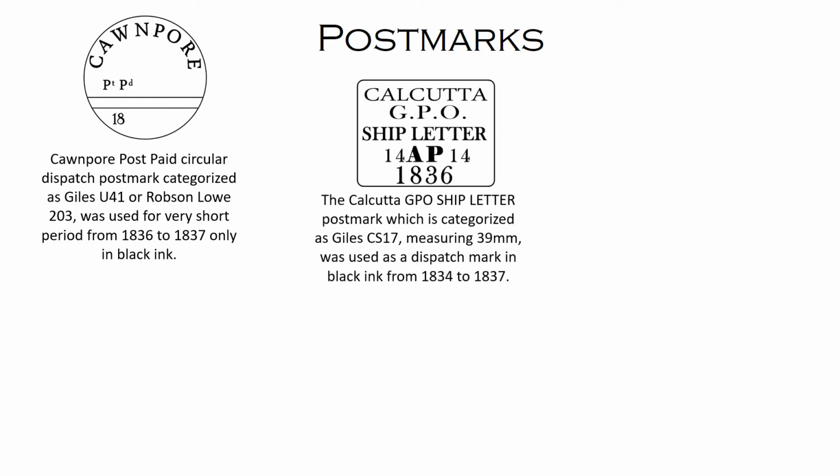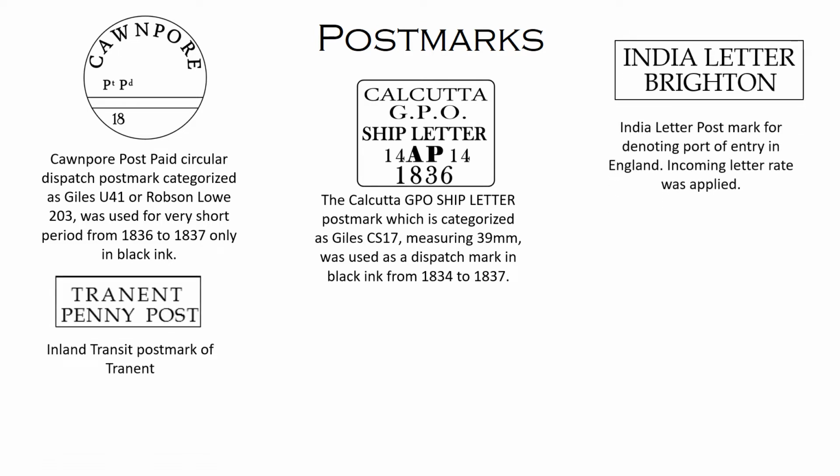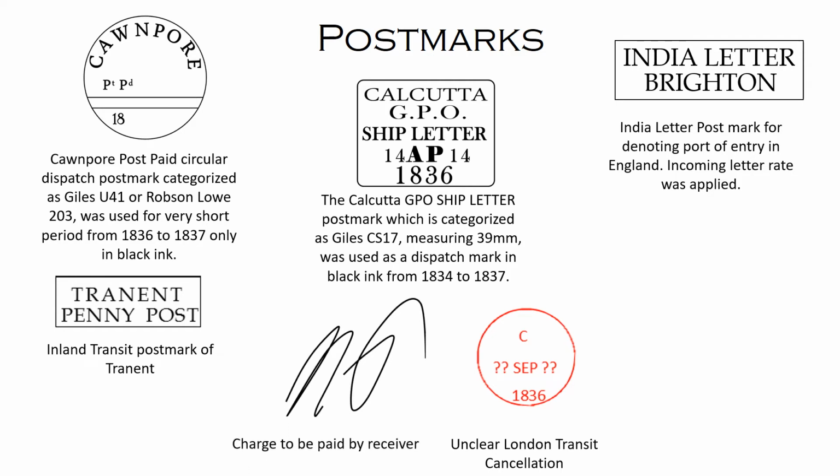The Calcutta GPO ship letter postmark, which is categorized as Giles CS17, measuring 39 in width, was used as a dispatch mark in black ink from 1834 to 1837. The India letter Brighton postmark was struck at Brighton, which was the port of entry in England. The circular London sorting postmark is unclear, but reads September 1836. The manuscripted numbers denote the charge to be levied on the receiver. And, additional halfpenny Scottish tax for taking mails from England to Scotland.